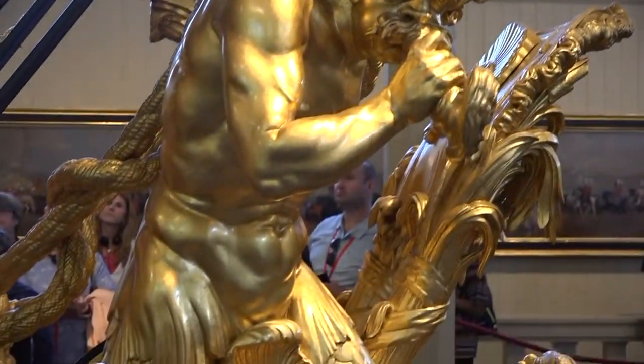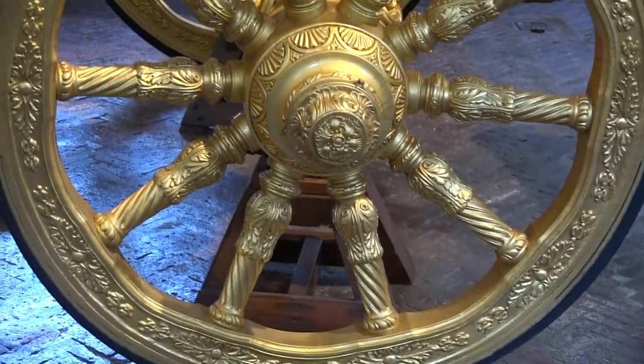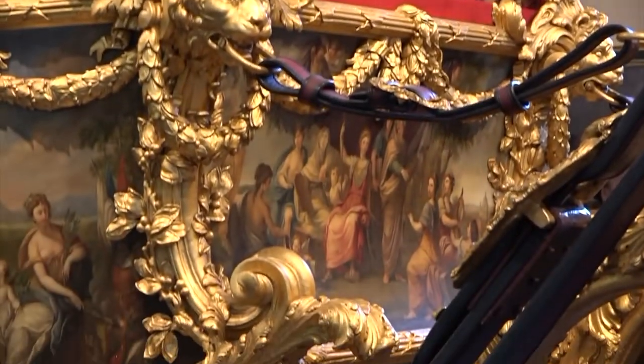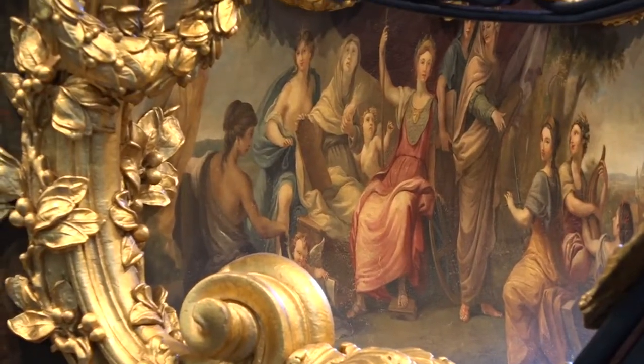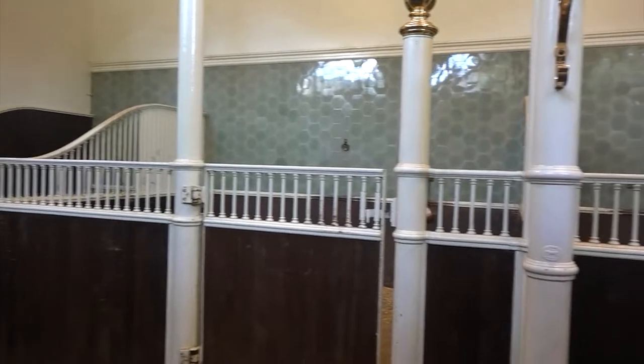But for me personally, this carriage is not really a vehicle, it is far more of a statement. It is covered in symbolism and art. It brings a great sense of cultural statehood. Now, of course, that is the point of procession. This is inside the Royal Mews.